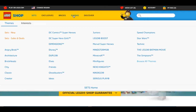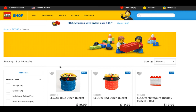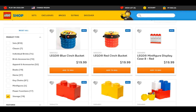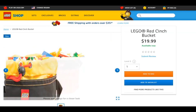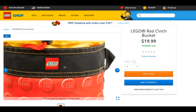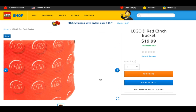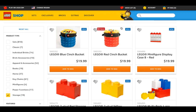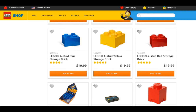Let's go into the extras once again. We're going to storage. So the storage ones, once in a while they come up with some brilliant ideas, and you should definitely get those. Here is Lego, some kind of a bucket. You can put a lot of your collectibles in there though. Or play sets as well. This one seems to be kind of small, and it's expensive for what it is. But remember, some of those expensive sets get even more expensive if you don't buy them. So the price always goes up with Legos.